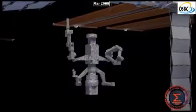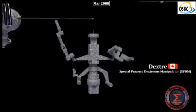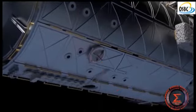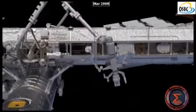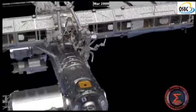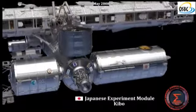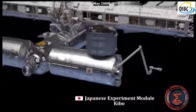Now we get some more robotics also built by Canada. This is a space robot called Dexter. It can attach to the same grapple fixtures that are used by the Canadarm 2. In fact, Dexter is most useful when it's attached to the end of the Canadarm 2. The largest module is the Japanese Experiment Module, also known as Kibo. It came up to the station in several pieces. It even has its own robotic arm.